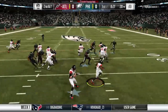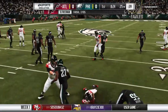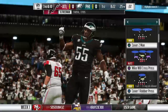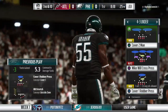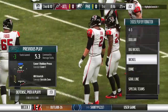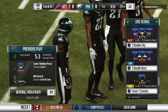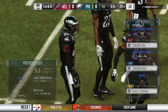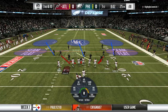Second and 7. They'll run for the first time with Devontae Freeman. And he's going to lose yardage and be backed up to the 25. So he loses 3 yards there. Now third down. So now an early 3rd and 10 here on their opening drive.